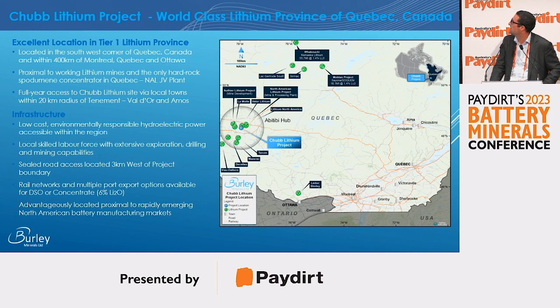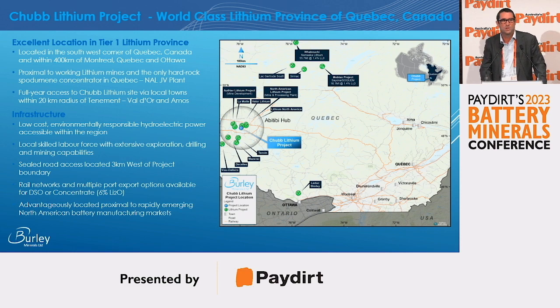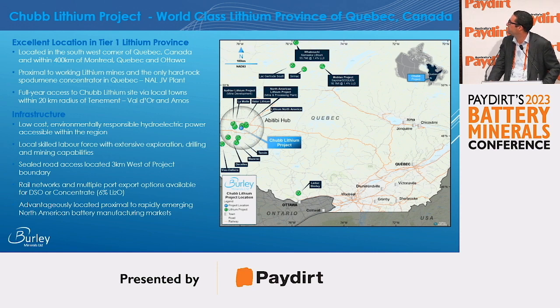We're located just near the town of Val-d'Or. Val-d'Or is a smaller version of Kalgoorlie. So yeah, we're surrounded by drilling companies, contractors, labs, and access to geologists to work that project. That part of the world's also got hydroelectric power, so there's potential to produce a very environmentally friendly operation out of the Chubb project. Skilled labour there, sealed road access right up until the project. There's also a rail network capable of delivering either a DSO product or a concentrate product to the ports.